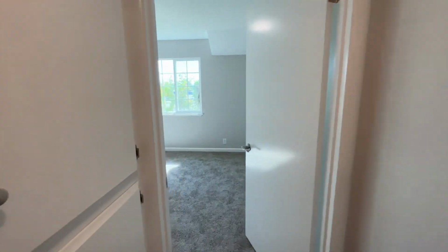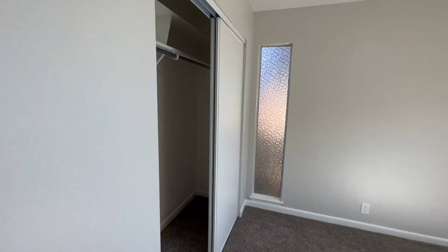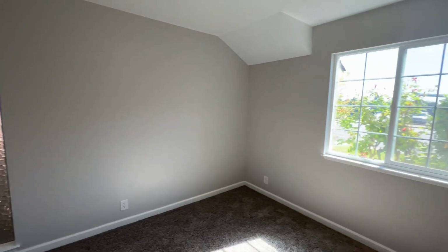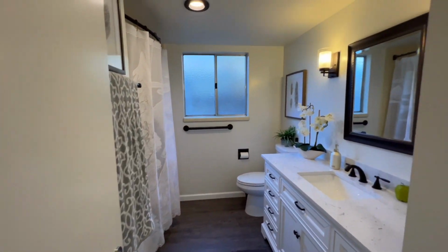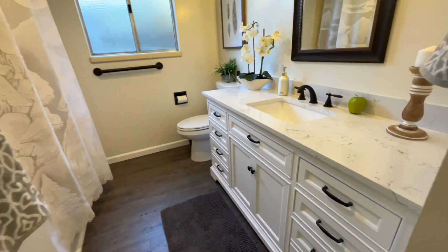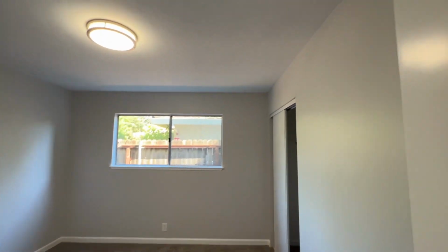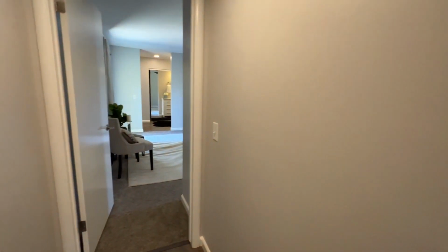Through here, we're going to show you the bedrooms. This is the first one towards the front of the home. Again, new carpet throughout, new paint. There's your closet. More cabinet space. Full bathroom, shower, fully remodeled. Second bedroom, about midway to the house. That leads to your master bedroom.